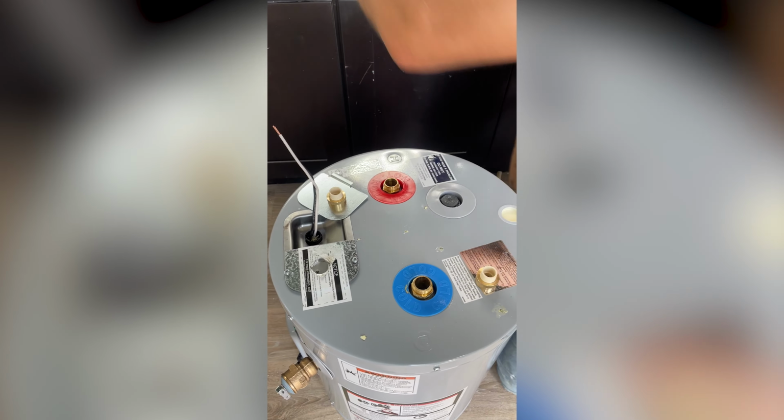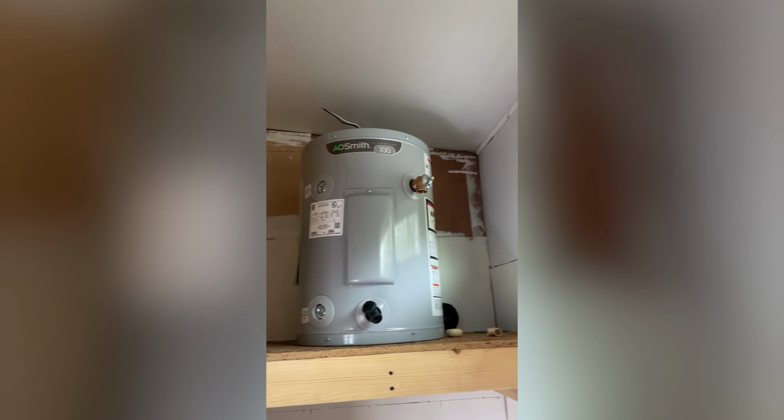You guys can also see where we put it. We had to get very creative because it is very large, so we decided to add in a little water closet in the bathroom, and thankfully it worked out fine.